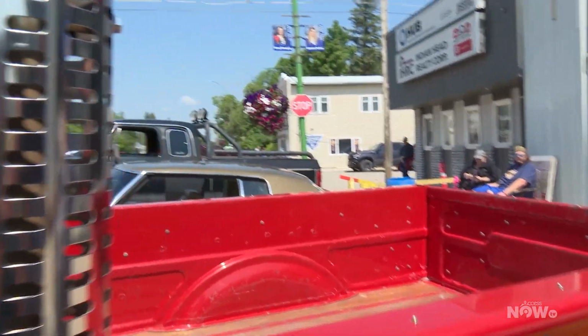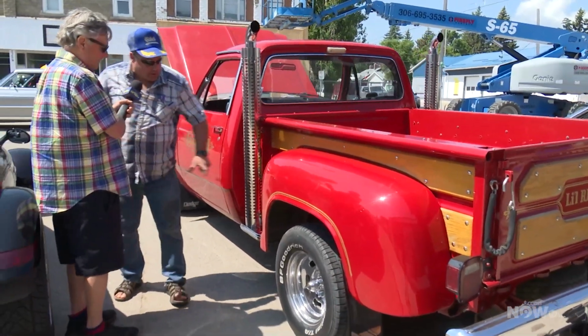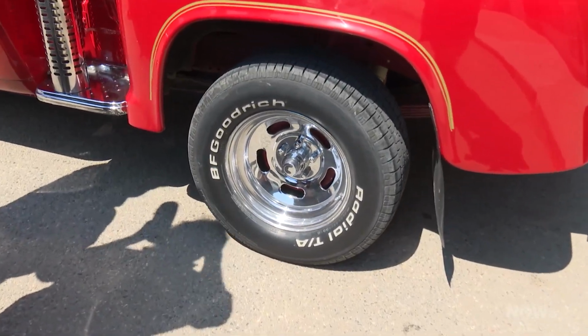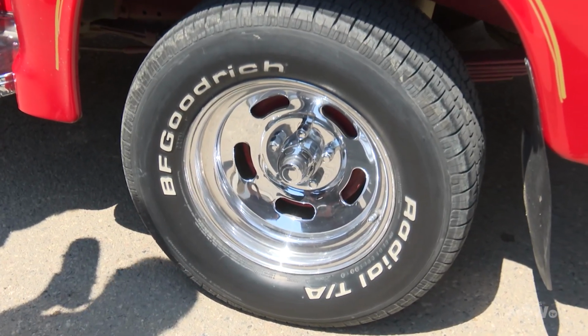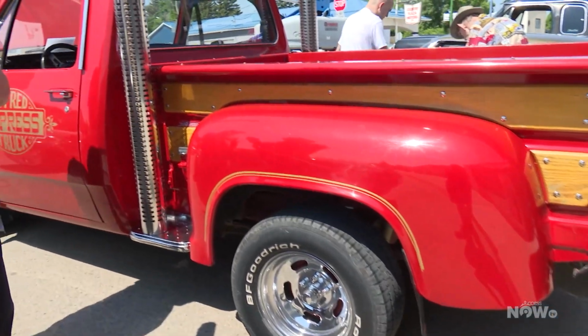Yeah, it's cool. Now, what about the wheels? Yeah, they're the original rims. They're the slotted ones. Those are the factory rims that they came out with. So everything is as it was from the factory? Yeah, that's correct. You've kept it in really nice shape, too. Or the other owner did, too. Yeah, and then I bought it from him. Congratulations. Nice truck. Thank you.